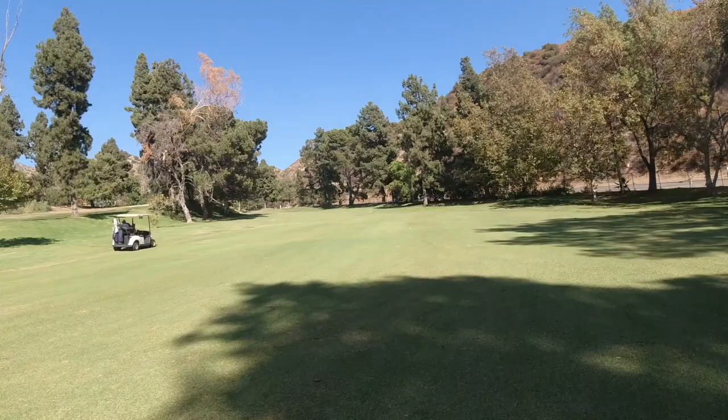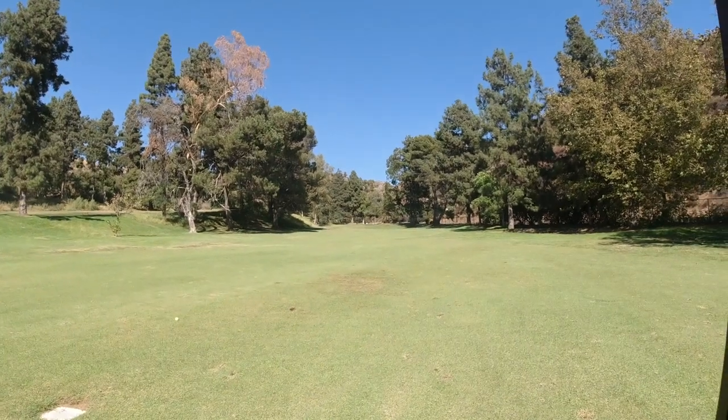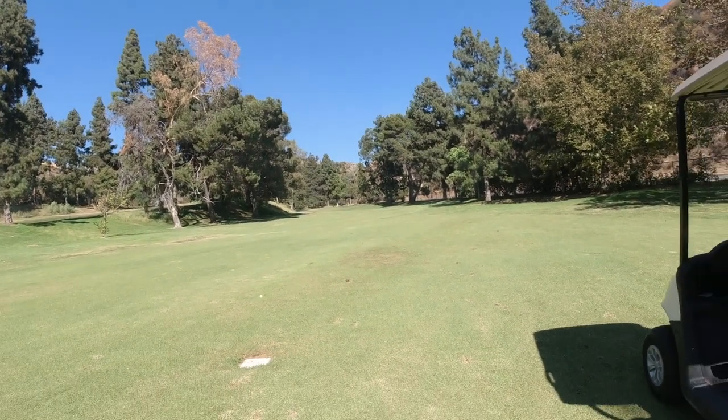Right, this is where we ended up. Middle of the fairway, we have 150 yards left. Let's hit an easy 7 iron. Oh, 145, maybe an 8 iron.